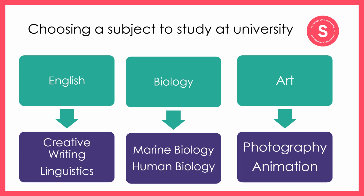The green boxes on the screen contain subjects you are likely to be studying in school, and the purple boxes list the degrees which are linked to these. For example, if you have an interest in biology, you can study for a biology degree, or you can specialise in a particular type of biology. For example, you could do a degree in marine biology, which is the study of marine life and organisms in the sea. Equally, you might find that some subjects can offer you degrees which link to specific careers. For example, if you have an interest in art, you might want to specialise in a degree in animation in order to have a career in that industry.